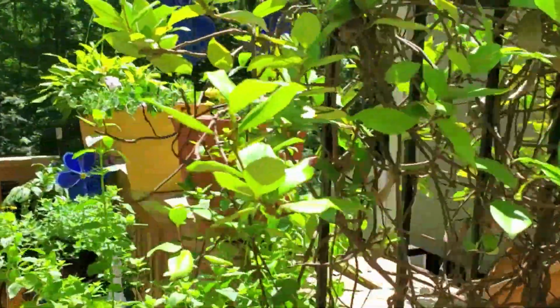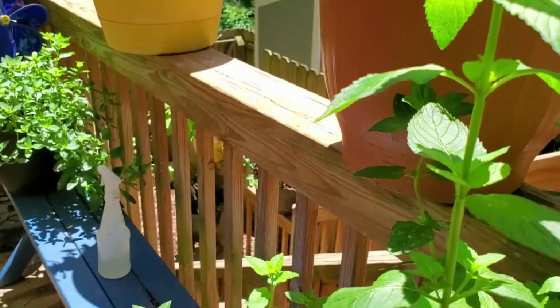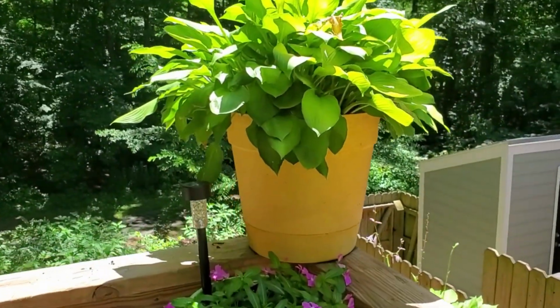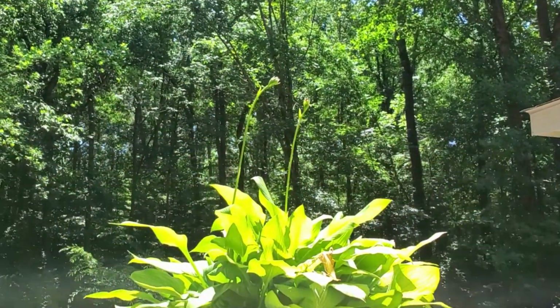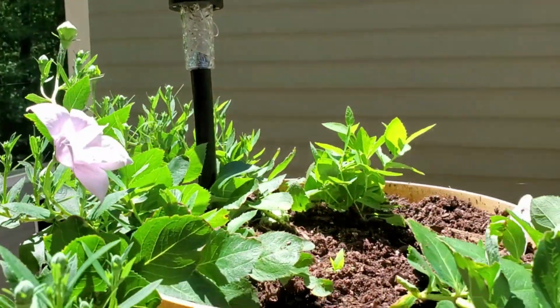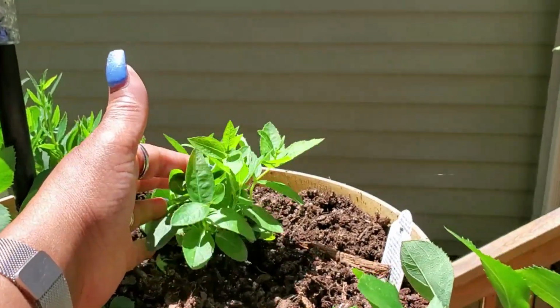And if I go down this side for my container gardening, let's see what we have here. So we're going to start here in this corner, and that's another hosta. And they're all blooming so pretty right now. If you can see the blooms on that. This is what you call a balloon plant. And just yesterday, my friend whom I was telling you about, who loves plants, stopped by my house and she bought me this baby one.